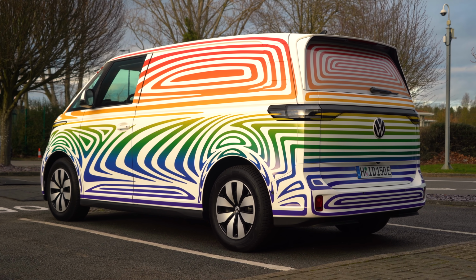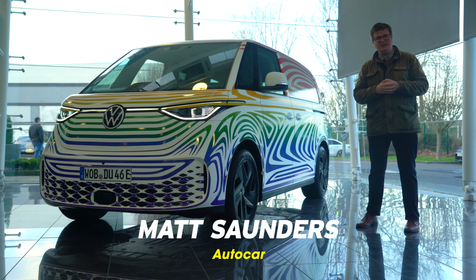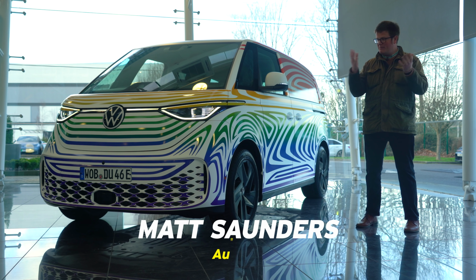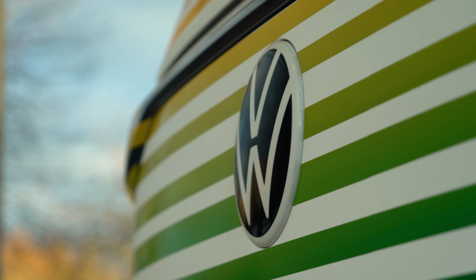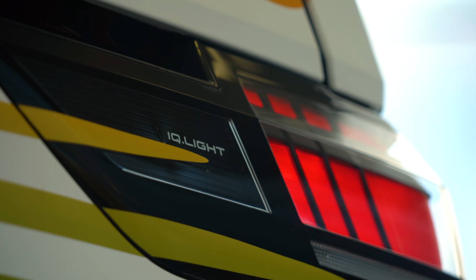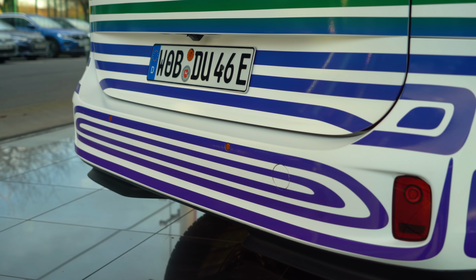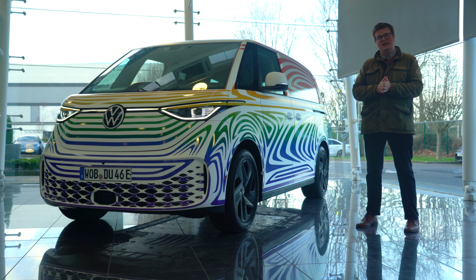So here it is, Volkswagen's iconic 1950 Type 2 camper reimagined for the 21st century. Call it the Microbus or the hippy van. They call it the ID Buzz, or in the case of the commercial version, the ID Buzz Cargo. It goes into production in Germany this year. It comes to the UK market in the autumn.